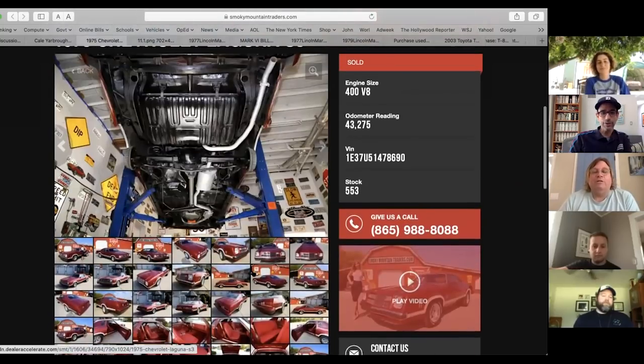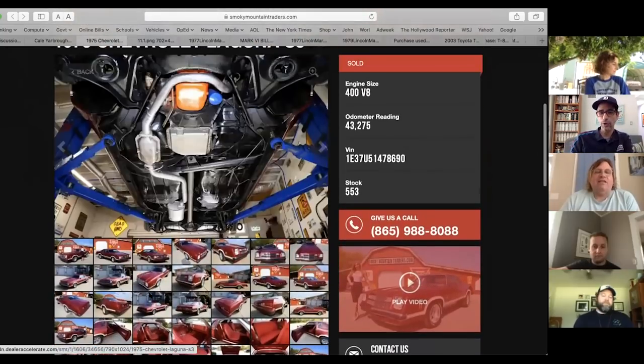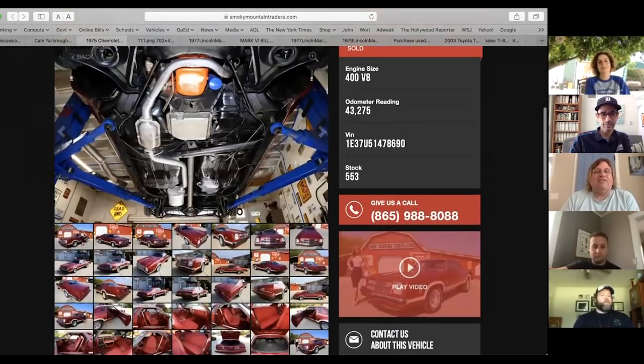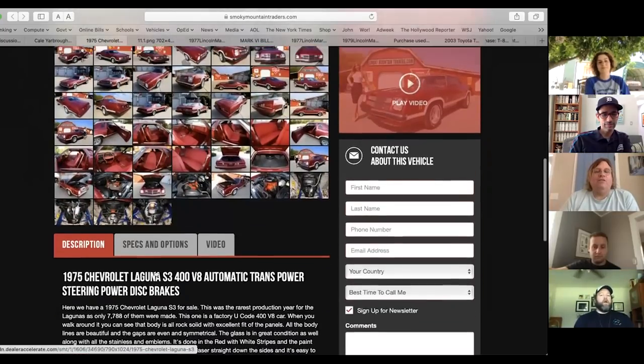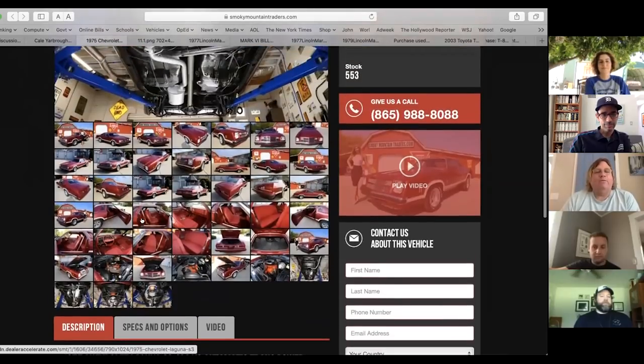Very lovely. Clean. How much horsepower do you think this emissions choked 400 makes? Oh, like 240, 220? It's not even that. It's a single exhaust 400. 190. Okay. Not much. It's not going to make the 190. It's probably down around 145, 150.